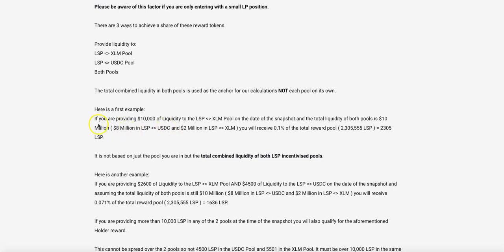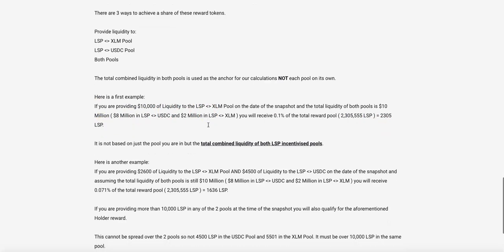So here's my example. If you're providing 10,000 of liquidity into the LSP XLM pool on the date of the snapshot, and the total liquidity of both pools is 10 million, so it could be 8 million in LSP USDC and 2 million in LSP XLM, you will receive 0.1% of the total reward pool, which is 2,305,000. So you'll get 0.1% of that. You'll get 2,305 LSP as a reward for providing liquidity.